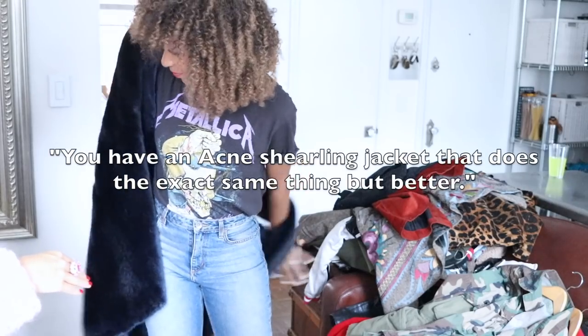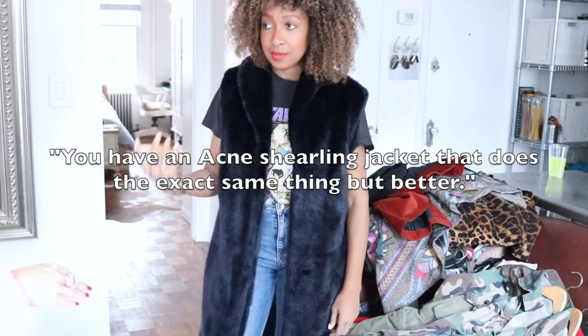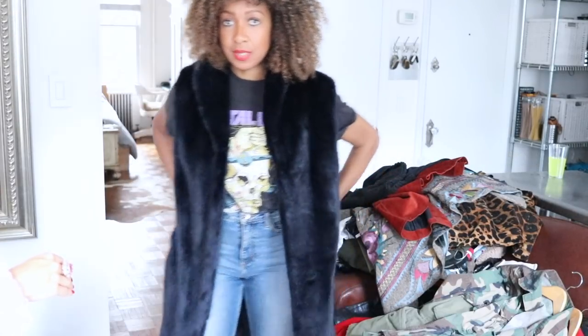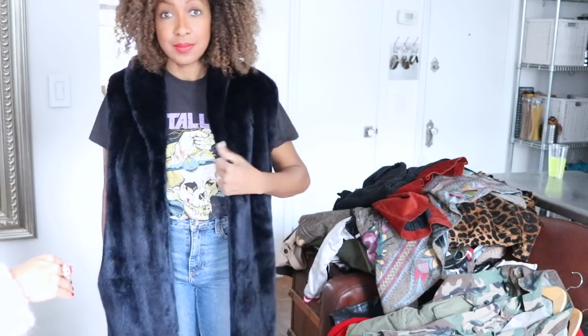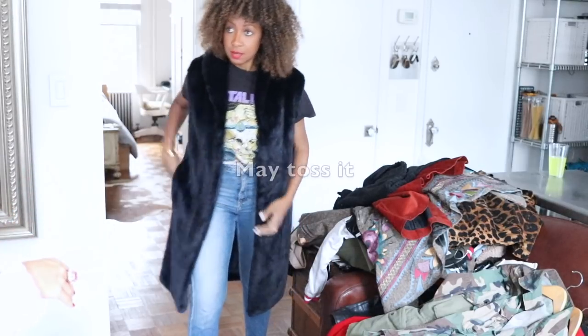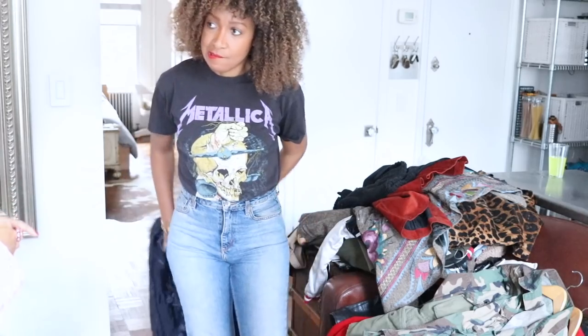I mean, this jacket does the exact same thing, but better. Again, I wear this over jackets. So it's a dark blue gilet, I think you call it, like a long oversized vest. That's good. It's a good temporary. I wouldn't say it's anything amazing. Maybe add some pins. It's a little dull as is.